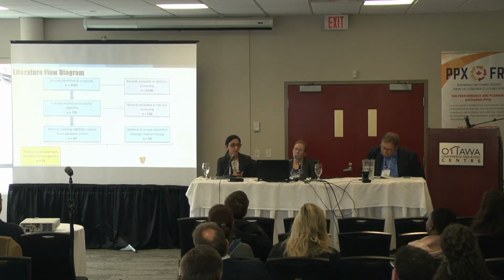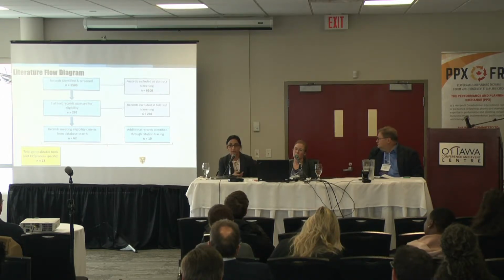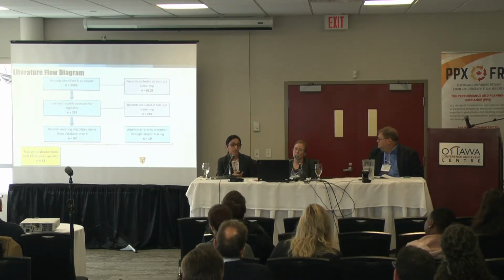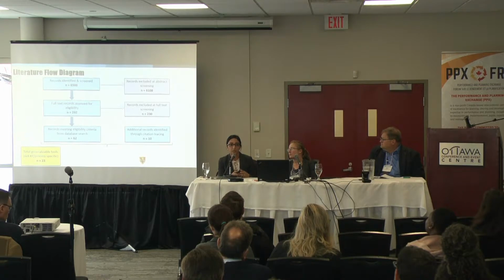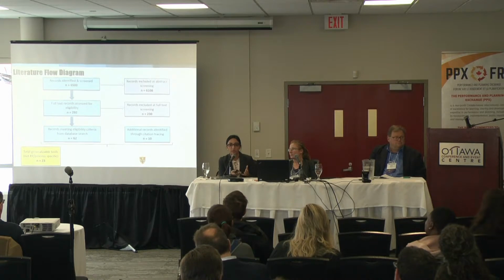So first, you can see we've broken down our results based on the types of tools that we found. We came across 23 tools that we would call generalizable, meaning that they could be used for any knowledge product or process type. However, this doesn't necessarily mean that they could be used across disciplines. So, for example, if a tool was meant to assess a document or report in the health setting, it may not be transferable to environment or to energy or something else.